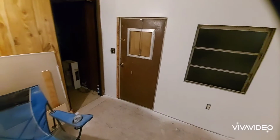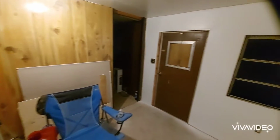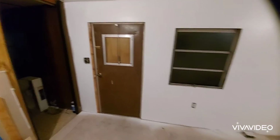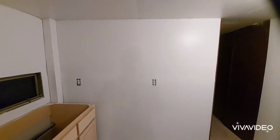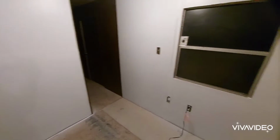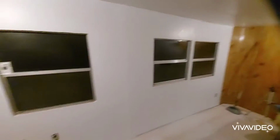And the door's already on the brown tip. I don't know if I'm gonna paint that or not, because I think I'm gonna take that centerpiece out and put a glass in that, let a little bit more daylight in. But anywho, now I can go ahead and put my covers on everything. That'll help neaten that up a little bit and trim out the windows.